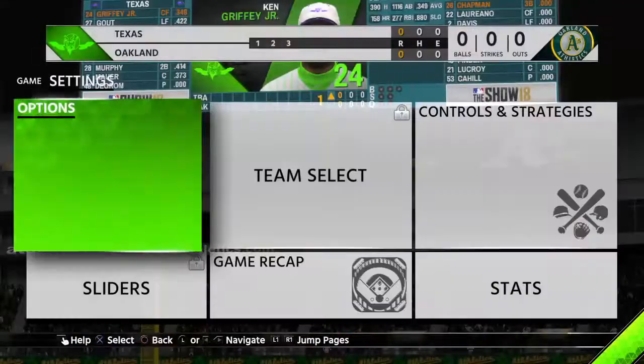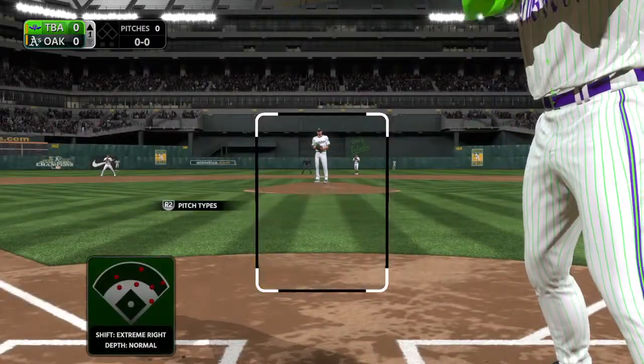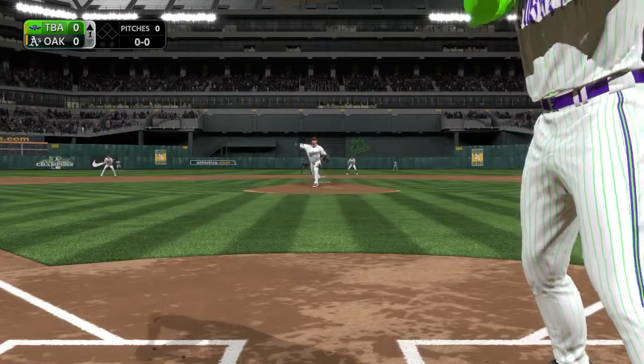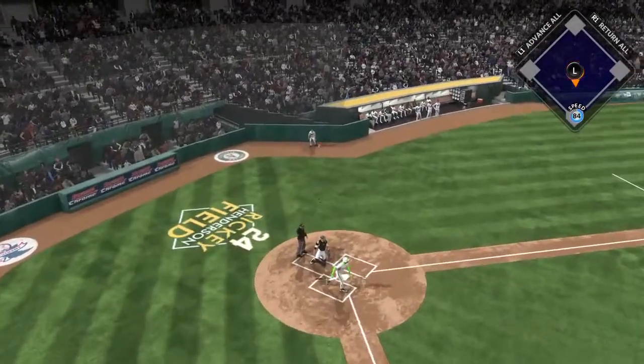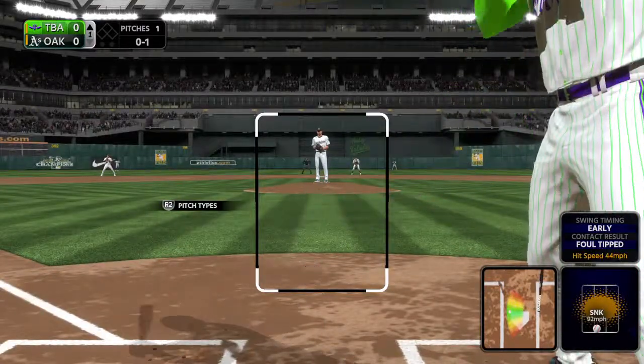It's time for baseball. Stepping into the box, Ken Griffey Jr. And we are set for baseball here this evening. Infield shifted well to the right. Here's the first pitch. Swinging, a ball hit on the ground. This gets foul. It's 0-1.